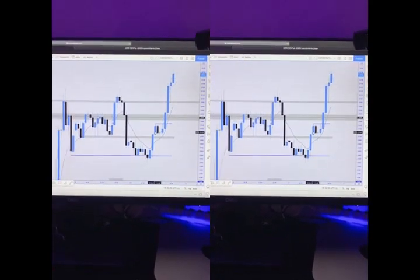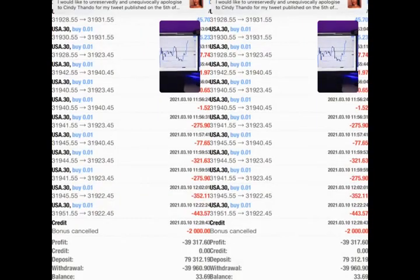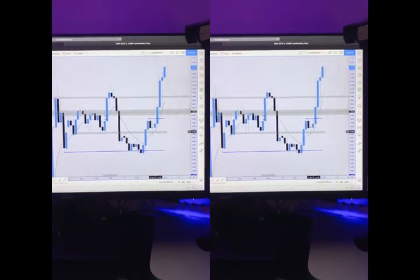Let me just show you guys and be transparent with you, and don't say I'm always posting wins. So that's the amount of money I lost in the morning after I had bought over there, and obviously the market came back down, killed me with this pullback. So I blew about 39,000 on that pullback.